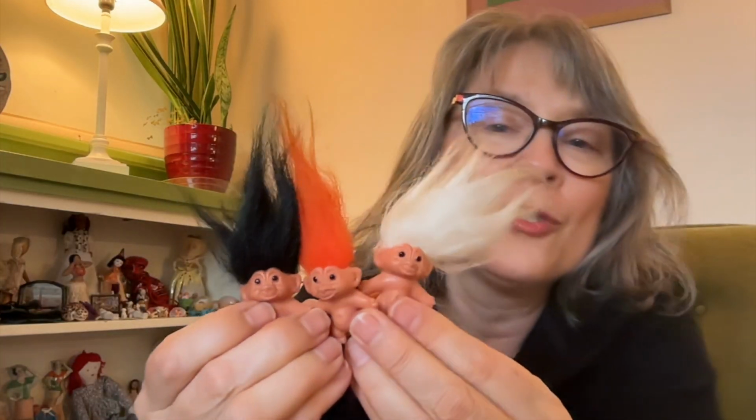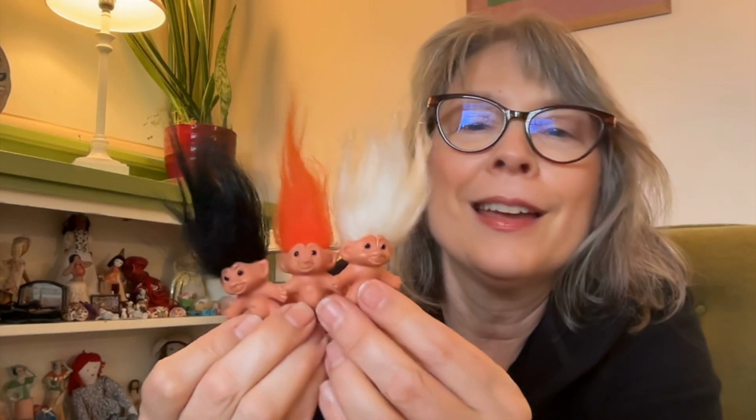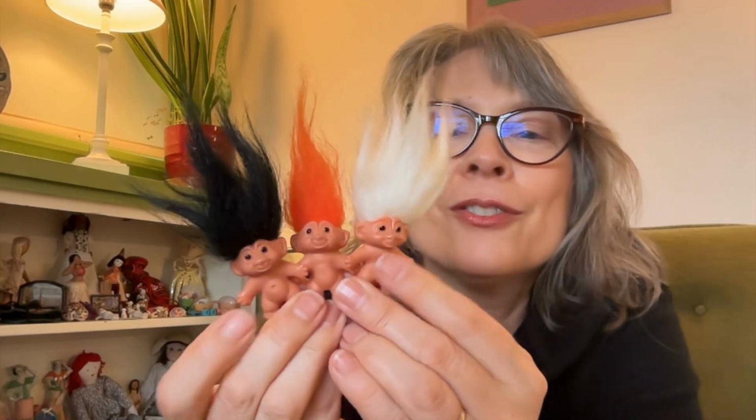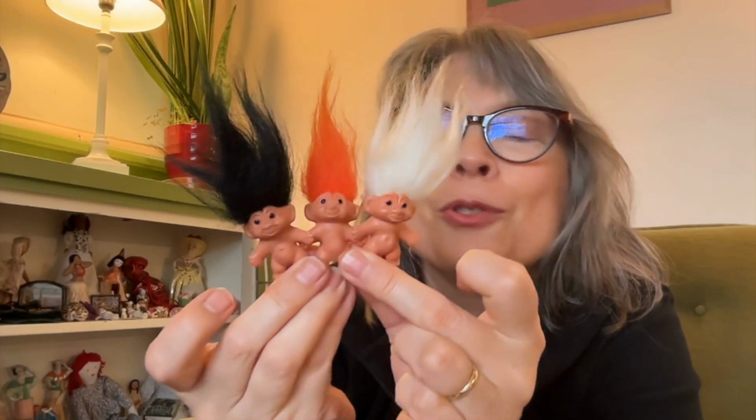And then these three little trolls, they have a place that you can put your pencil. I think they're supposed to ride on the back of your pencil. I got these when I went on a trip to Cannon Beach and was looking for souvenirs that were affordable. And I just thought these three little trolls were adorable.